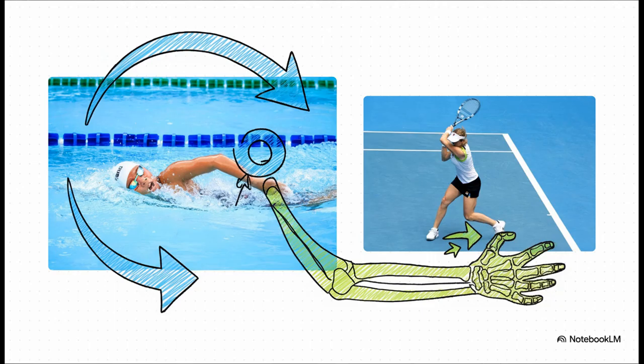You can see it so clearly right here, that powerful, circular motion of the shoulder in a swim stroke compared to the complex, snappy flick of the wrist in a tennis swing. Different joints, different sports, different results. It's all about having the right tool for the job.